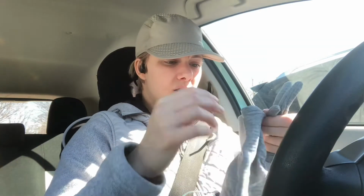Oh, that's my hydration vest. We're gonna go ahead and get that put on. I think that's all I need. I might put on my gloves temporarily because it is pretty cold, but these will probably get taken off in the first 5 minutes. And that's pretty much that. All right, I'll see you when I get back.